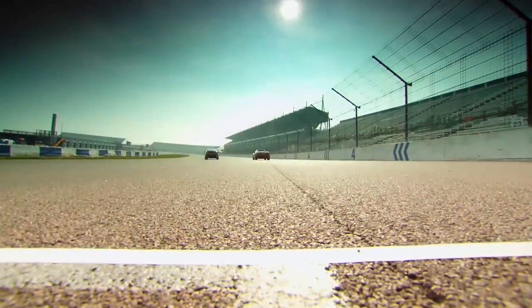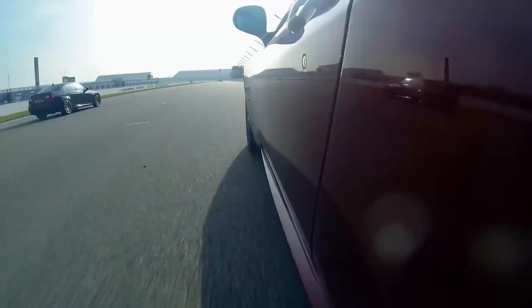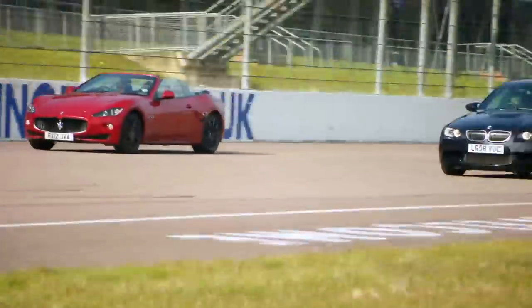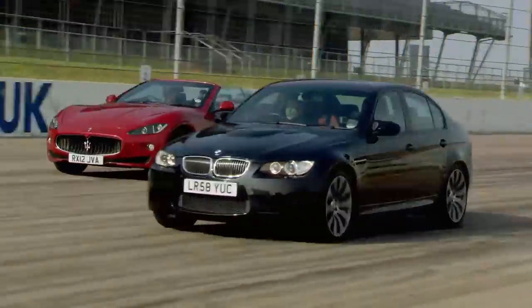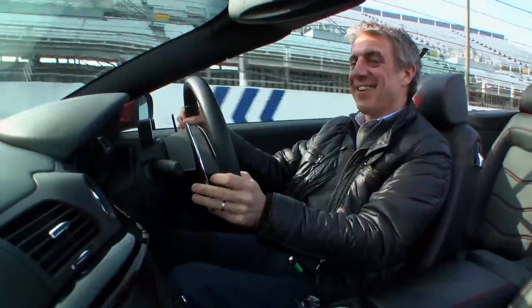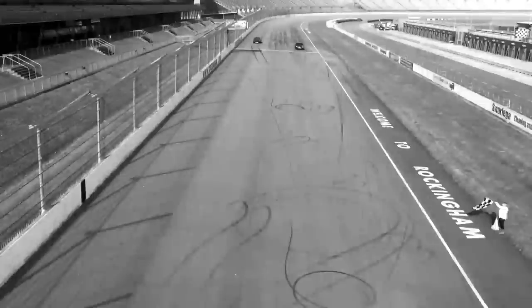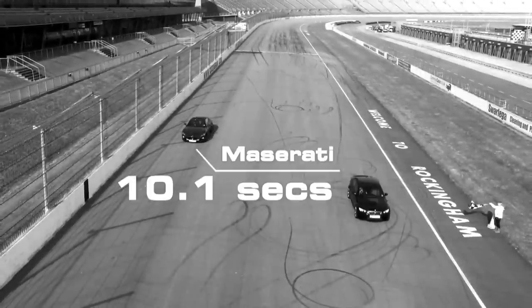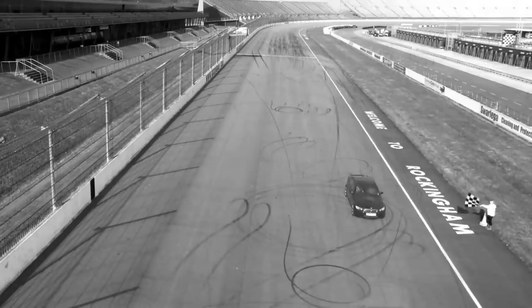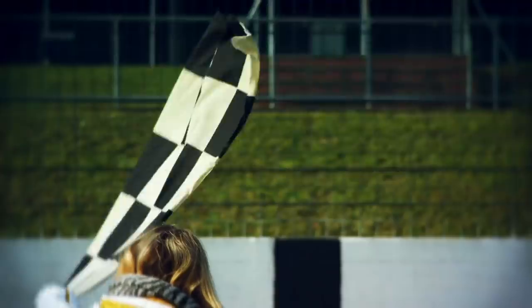Got a good gear change. He's hanging in there. I'll tell you what, it's close. But he's not gonna beat me. He's trying to get back in the run. There's not a lot in it. It may be the cheapest of our super cabrios, but we can't forgive this brilliant-looking Maserati for being slower than a saloon car that's half the price. So the Audi takes the glory in round one.